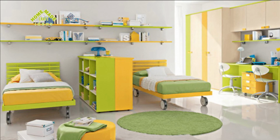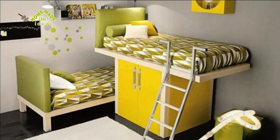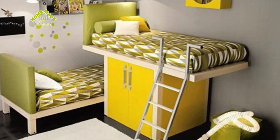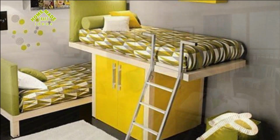This is a more difficult way to add the color to the space, but if you are a crafter, it's a great opportunity to personalize the space and add a touch of yellow to it. You may combine furniture with some textiles to create a more unified look.